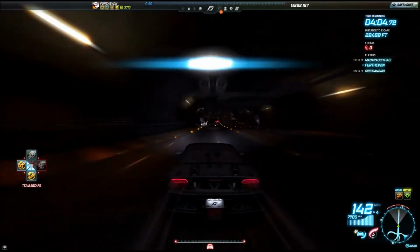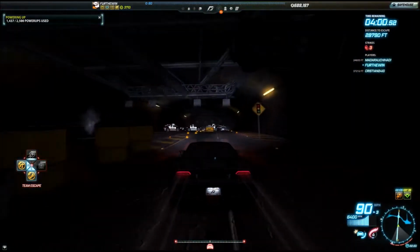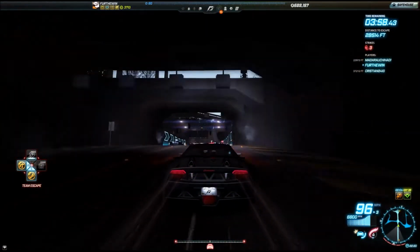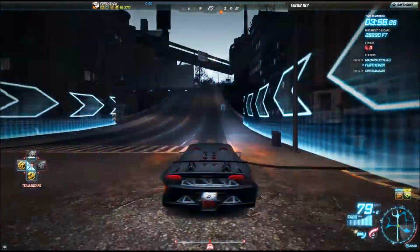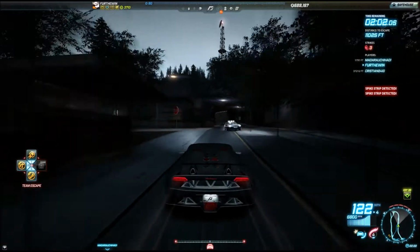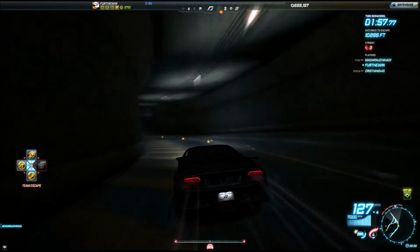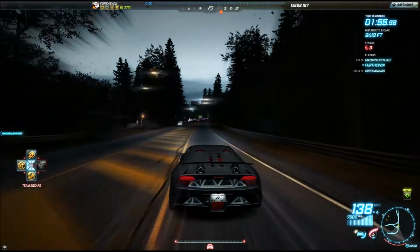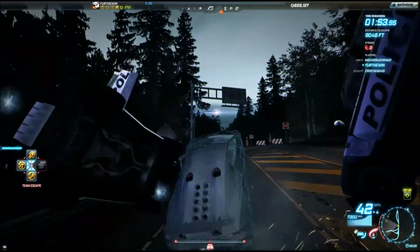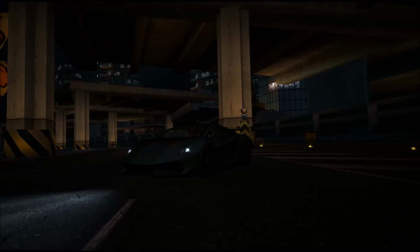Other than that, the car does perform rather well, and the Juggernaut power-up completely will solve any roadblock issues that you have. The car is great. I managed to find a nice little sweet spot in the roadblock coming up. Just 1 second. The car's weight is rather even. It's not too heavy, it's not too light, and this impact is pretty good. So that's how the car performs.